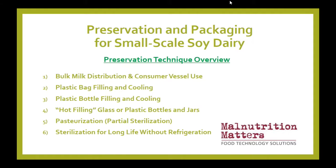The next method I'm going to talk about is plastic bag filling. So as soon as the soy milk is cool enough to handle, you can fill it into plastic bags, and you can use a very inexpensive heat sealer to seal the bags, and then it's recommended to put those in a cold bath, either distributing direct to the customer or storing in a cooler with ice, so you can keep the product cool, and you could get a couple of days of shelf life if necessary with this method.